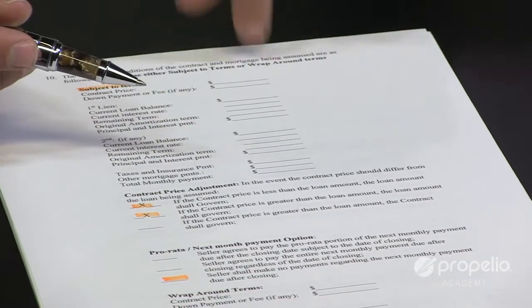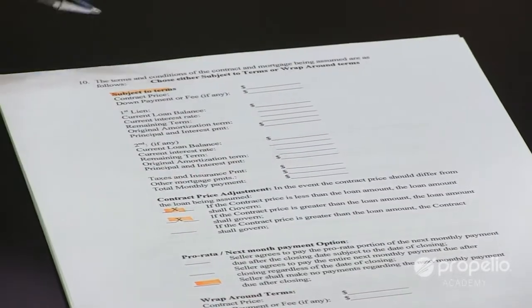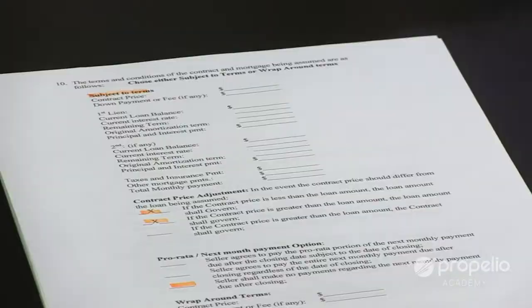So if the price on this paper is greater than the loan amount, then the loan amount shall govern. So if I put $100,000 on here, but your loan is for $99,000, when we go to the closing, it's for $99,867, I'm buying the house for $99,867, okay? So these are guidelines that we're going off of. This is something so that we have an agreement in place right now, even though we understand that the numbers might be not 100% entirely accurate at the moment. This is proof of me showing, hey, I understood what I was getting into.